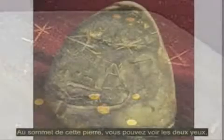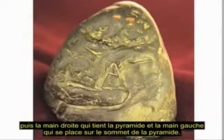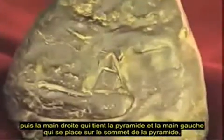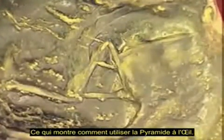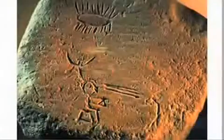On this stone, you can see on the top the 2 eyes, and then you see the right hand holding the pyramid and putting the left hand on top of the pyramid. That means showing how to use this pyramid with the eye.